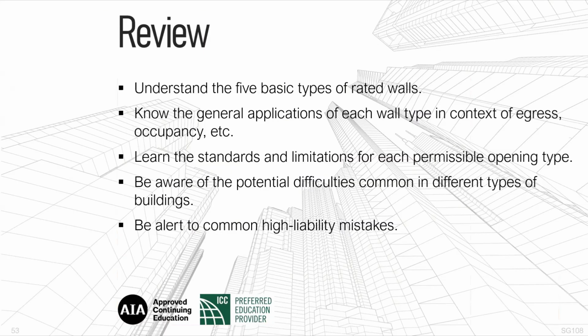We learned about the limitations of openings. This is a big one. Remember, fire barriers are limited to 25% of the wall. There is one exception, and that's only for interior exit stairways. I say one exception to the 25% limitation. You can't exceed 25% alternately if you have that system tested as a wall. But that is very difficult to do.